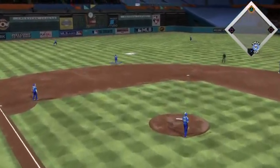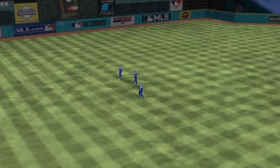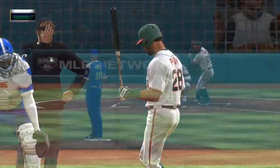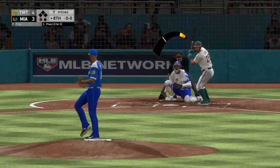This one's flared toward left center. Polanco ranging into the outfield. He's there and records the first out. Digging in once again, Tommy Pham. He's 2 for 3 and looking for more here.